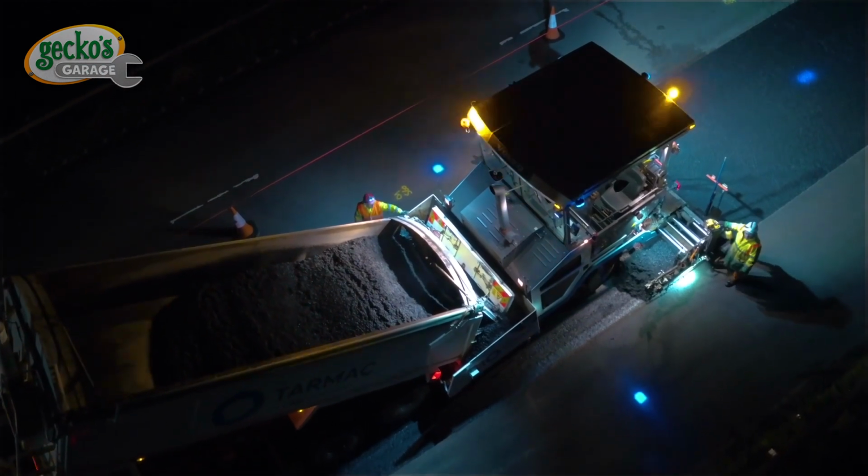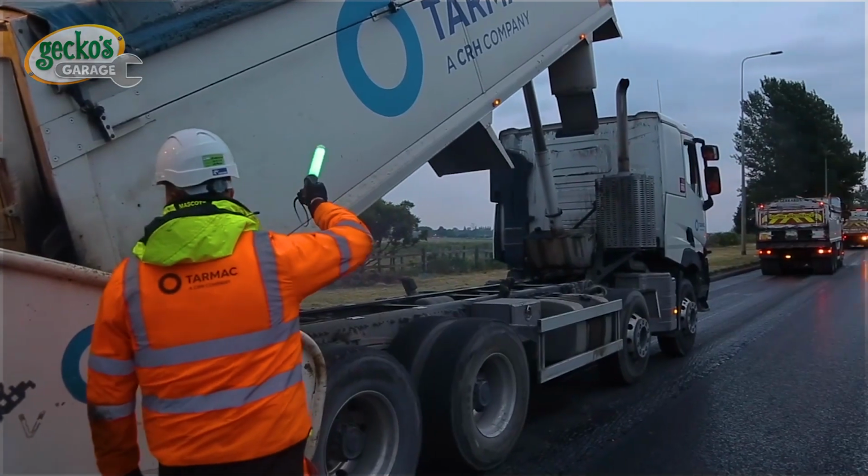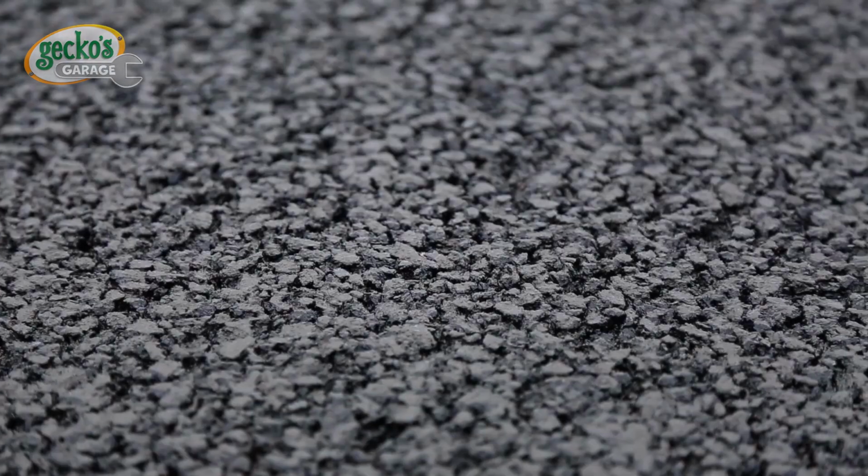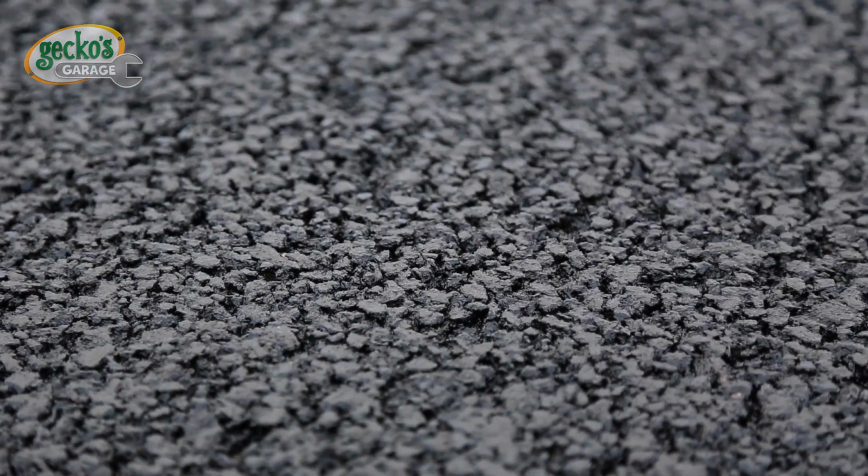Is that? Yes, it's a tipping truck. It's here to help out. And there we have it. A nice new paved road.